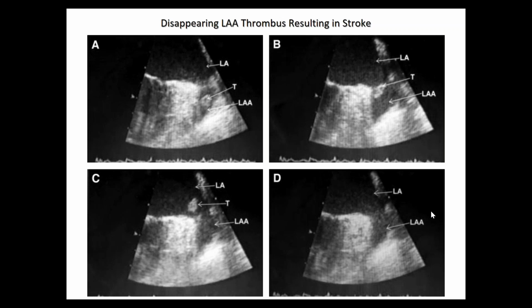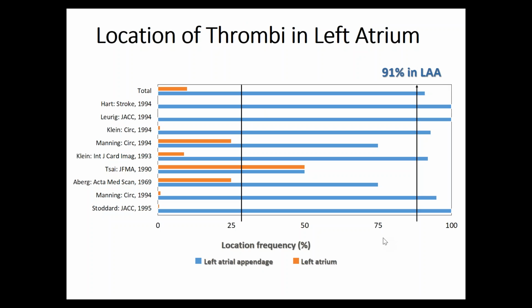So location of thrombi in the left atrium. Some of these things, this new procedure has allowed us to delve a little bit more into where they come from. You can see the blue lines here, multiple studies that have been collated. And we can see that the vast majority of strokes come from the appendage. Not all of them, but about 91% of strokes start in the left atrial appendage. And so that's key, because identifying where the majority of these come from allowed us to create a therapy to potentially reduce them.